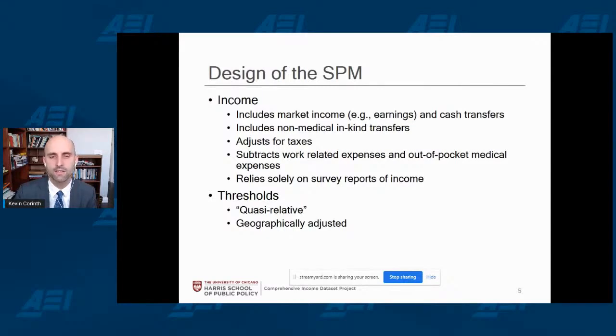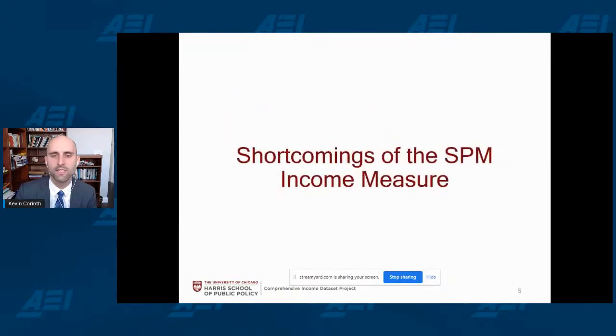As we'll get into in the next slide, the SPM, like the official measure, relies solely on self-reported survey data to calculate income. The SPM thresholds are set based on a conception of needs and are updated over time in a complicated way, as I will describe in a few minutes. Thresholds are also adjusted across geographic areas based on differences in spending on housing. I'll now go over some of the main shortcomings of the SPM income measure.